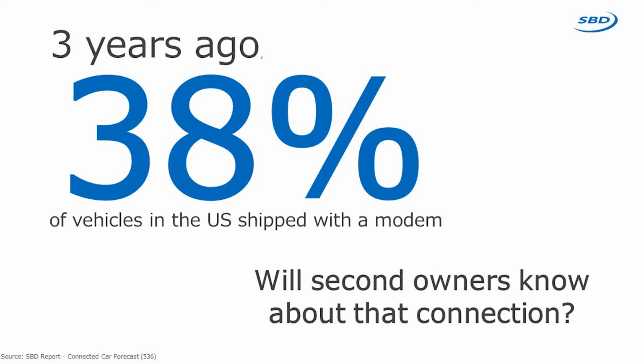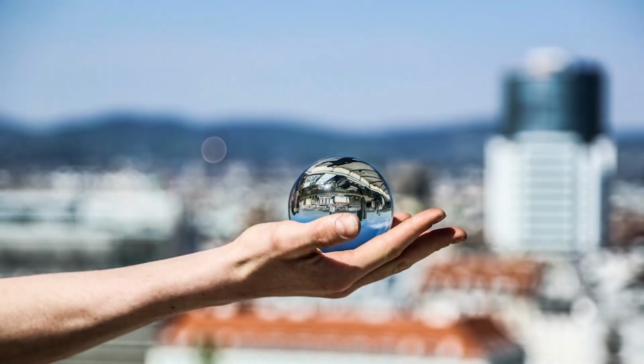Yeah, absolutely. So to wrap up, we're running out of time here, but I'd like to get each of you to look into your crystal balls and tell me one thing that you expect to be significantly different for connected cars in 2025 compared to now.